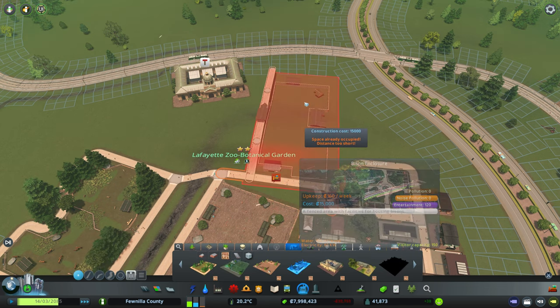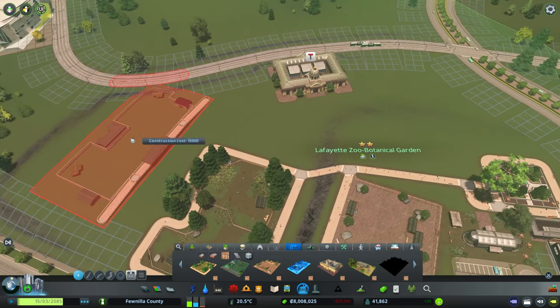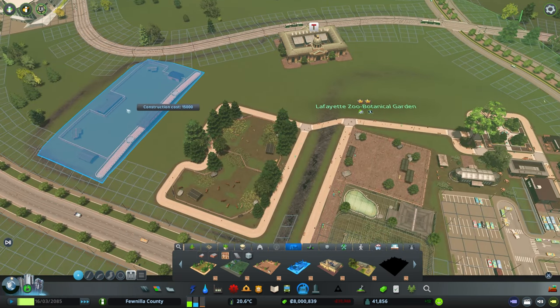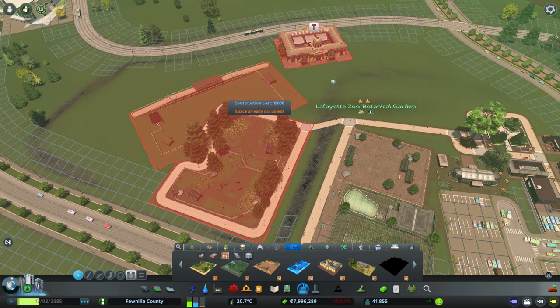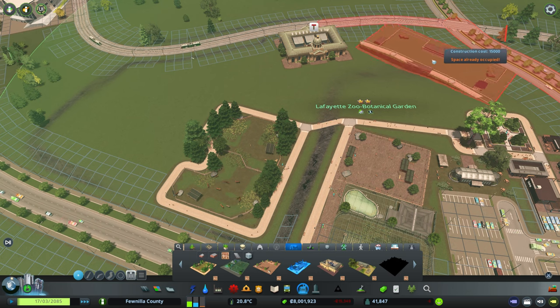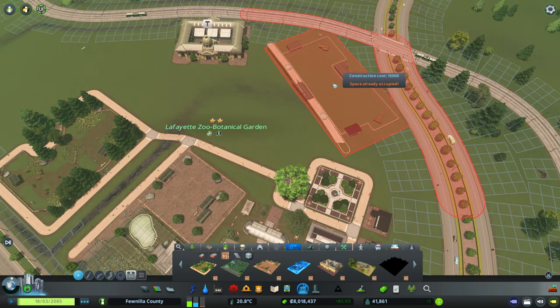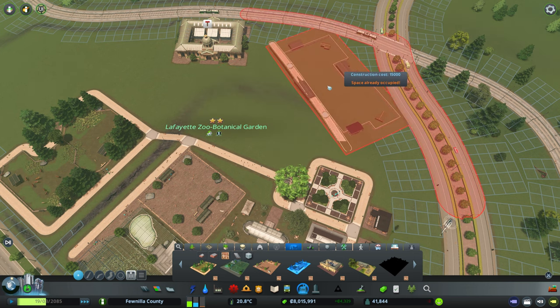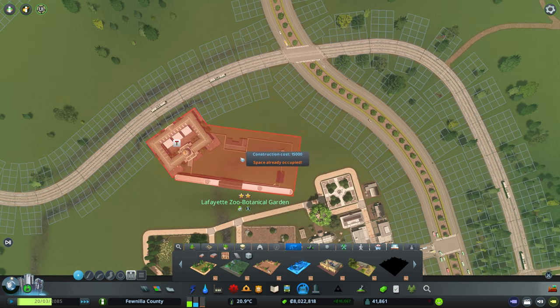We do also have the bison enclosure, which again is another really large one, so I'm not entirely sure if this will stay, but we can potentially fit it in down here. Could we fit it in up this side? We can keep the kind of path flow going around our zoo. You want a sort of circular route ultimately that people can take to see all of the animals.